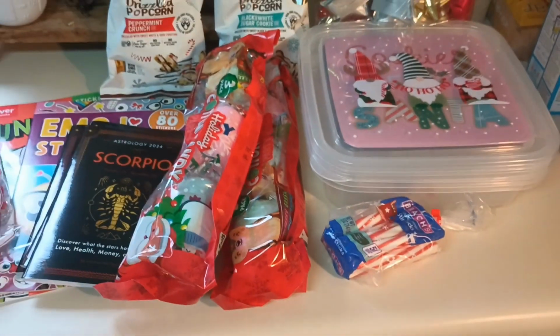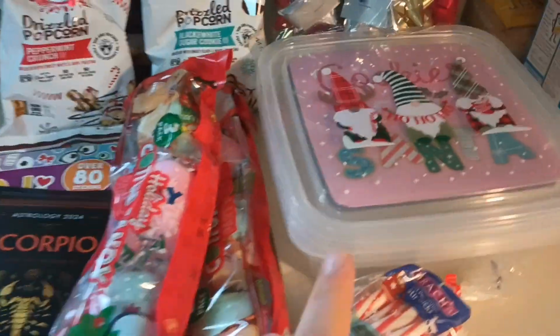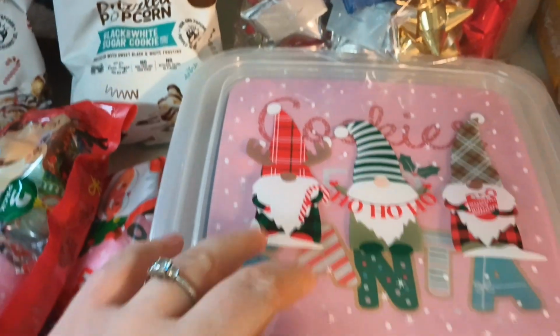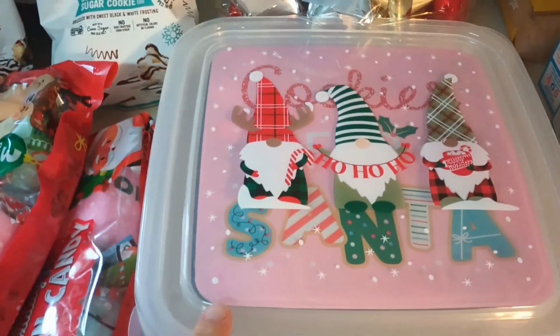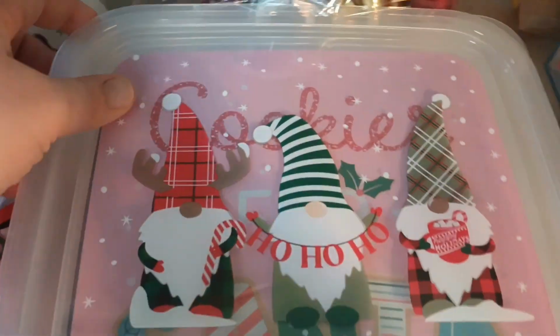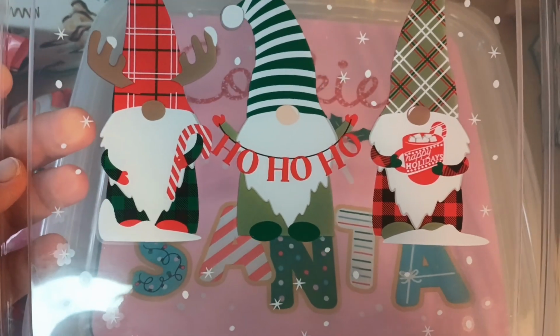So I also ran to Dollar Tree while this was out, so I figured I'd share that with you. I just got these little peppermint sticks. I got these little cookie containers. I thought they were so cute. And I needed two baskets for gift baskets that I was going to make. And then I wanted one for myself. These are the different designs they had. I actually got one of each one. This one I got for myself.